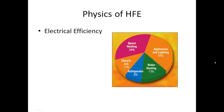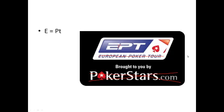Because they're so efficient, a lot of the energy that is put in is also put out, which is how they use 25% less energy to do the same amount as a regular appliance would. Here is the equation E equals PT, E being energy, P being power, and T being time.